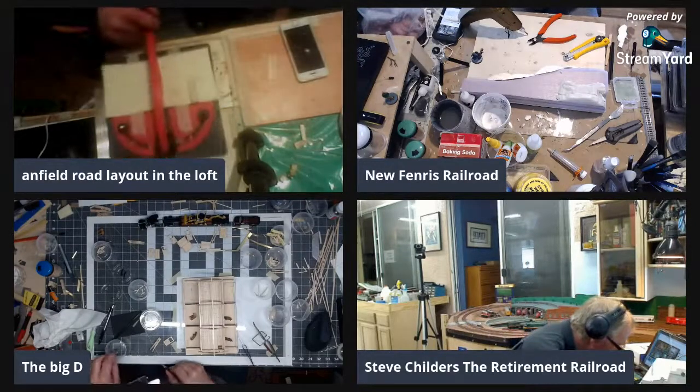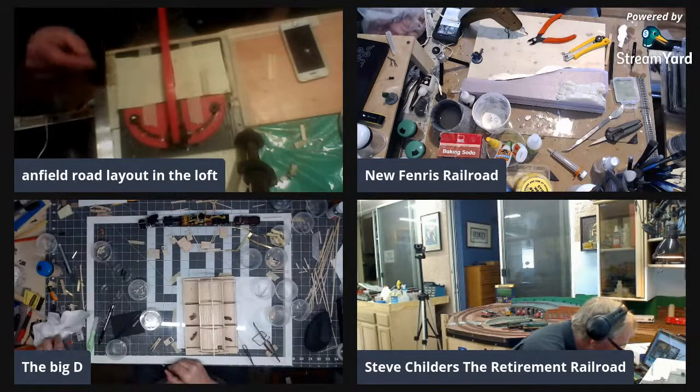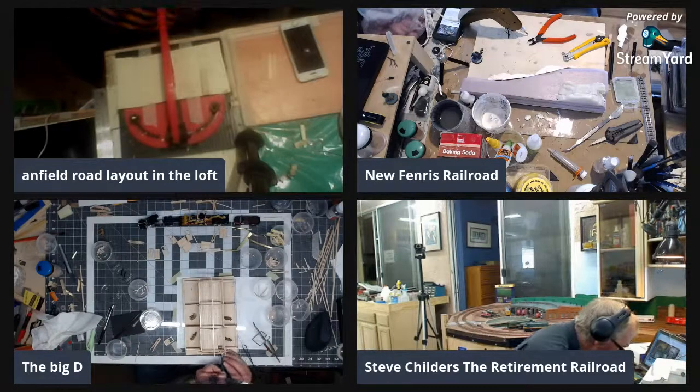Actually, I'm just about to get started on something on this layout that I don't think I've actually done in a video or live stream ever, and that's sculpt a mold. Ooh. Is this what you'd be?